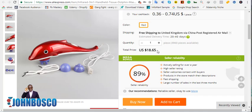Every other buyer on AliExpress may just come here and see 18.64 and say, oh, the price is cool with free shipping, and then the person buys. But no, I'm a businessman, I'm not buying for use, I'm buying to sell. So my target is buying these items as cheap as possible so that I can make at least 300 to 700% profit after shipping and everything.